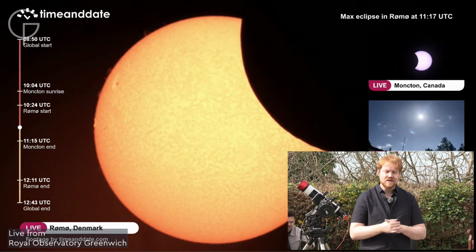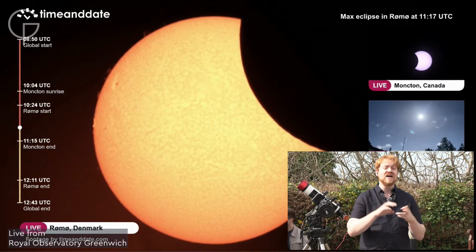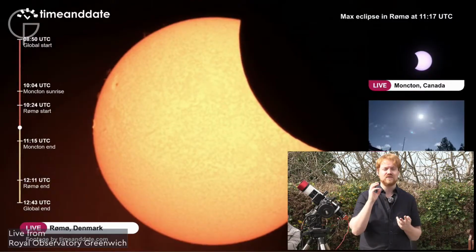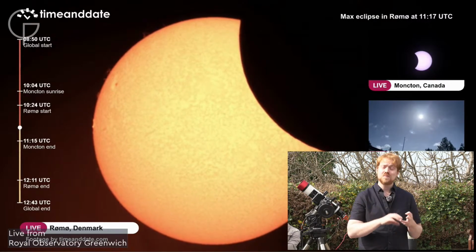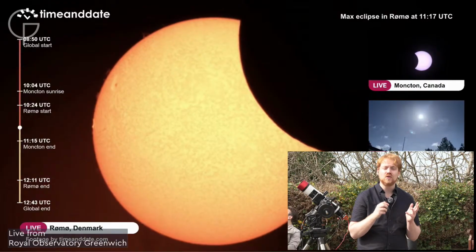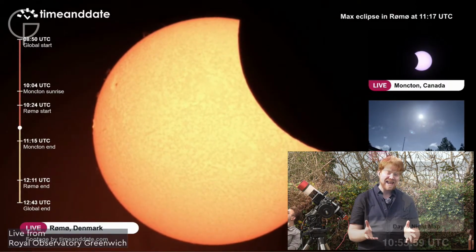Greenland gets it again next year in August 2026. Iceland again gets a view as well. The western portion of Iceland is going to have the total solar eclipse. And Spain. So the northern and central parts of Spain will also have a view. So those are the three places that actually have land on them that you can try to observe from.